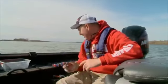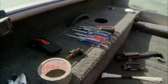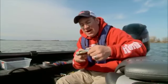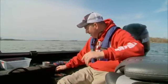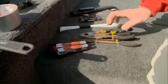Duct tape, it's a cure-all. I keep it in the boat for patching holes, whatever happens, holding stuff together. A bunch of different screwdrivers. Not that I'm going to screw around with the motor too much, but it's just good to have to tighten screws that might come loose, things like that. A multitasking tool. It's got little screwdrivers, it's got a knife for cutting line, pliers, all kinds of stuff. You'll be amazed at how often you use that. Here's another one that people don't keep along. Extra plugs. Just 2 weeks ago up on the Rainy River, we would have been in trouble if we didn't have our extra plugs with us.